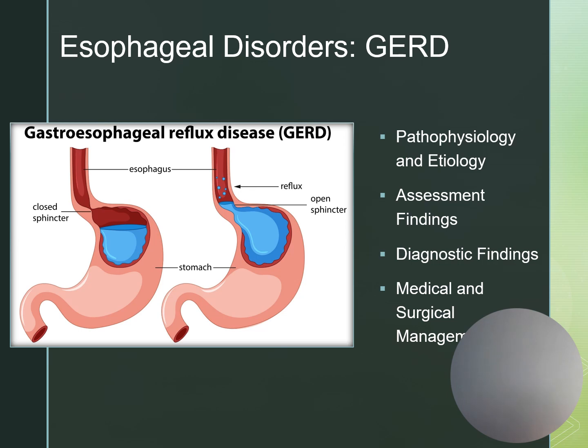Well, what's in the stomach? Hydrochloric acid. So when those contents come back up into the esophagus, then it causes burning because the esophagus is not designed to handle the acid. Things that will increase the incidence include obesity and pregnancy. There is a risk of esophageal bleeding with GERD or Barrett's esophagus, which is a precursor to esophageal cancer.